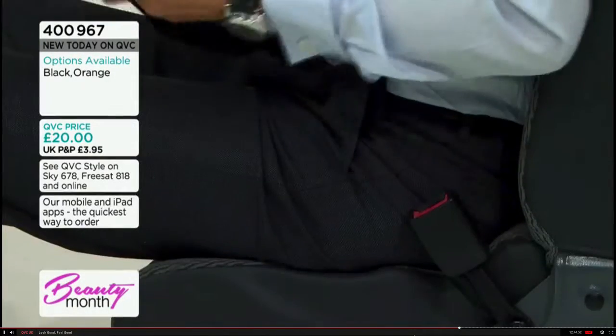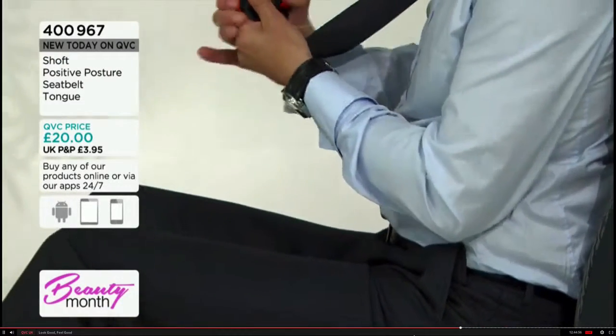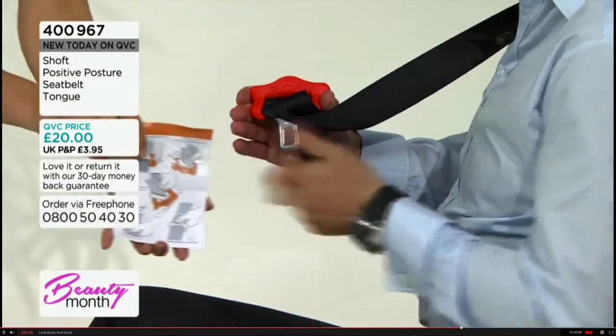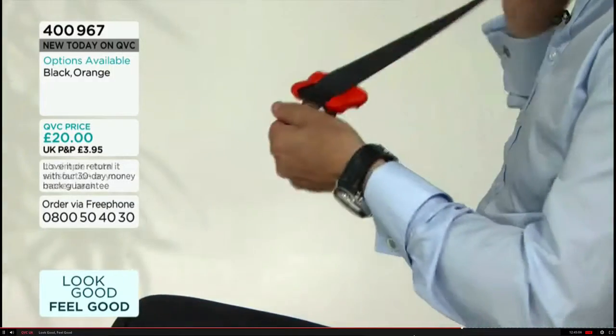So if you can just see, this is how it fits. I know it's dead easy because we're seeing it, but do you show us how? Oh yes, look, we've got an instruction leaflet in every single pack that will show you exactly how it fits. And that's it fitted. Did you blink? You might have missed it. Okay. So that's it.